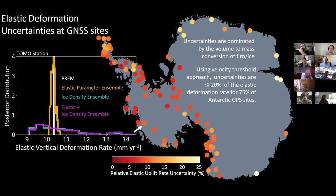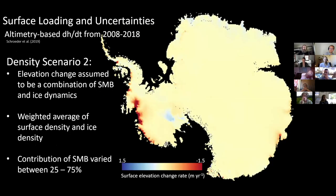On the other hand, the density is quite important, and it affects all of the GPS sites. Overall, the elastic uplift rate uncertainties are about 20% or less for these sites, and it's dominated by the density. And to explore this a little bit further, I want to show these results, which are a little bit preliminary, but I didn't want to miss the opportunity to hear the opinion of this group on this.